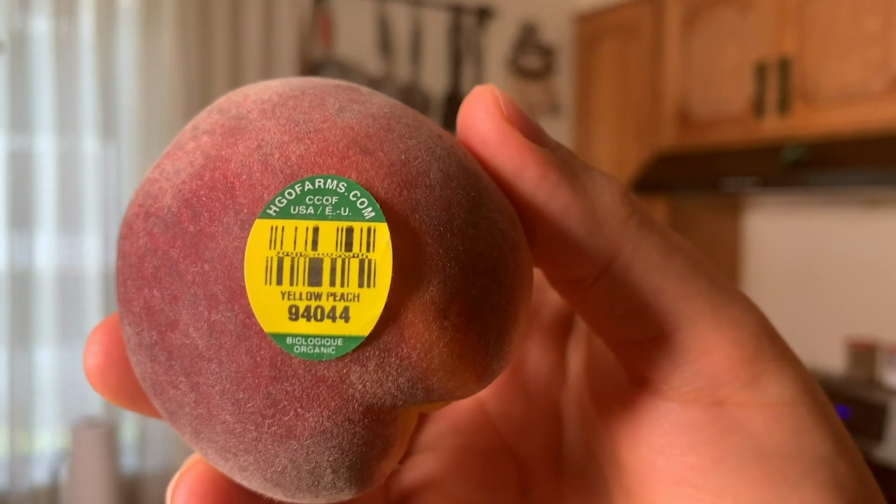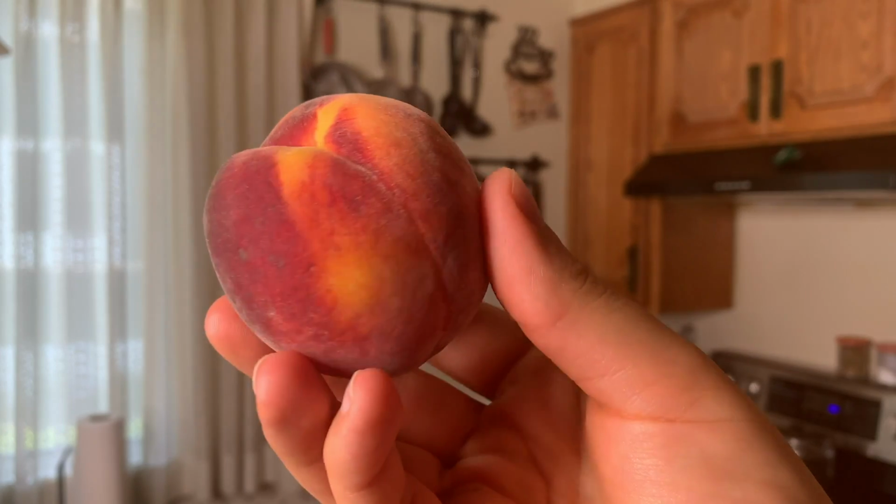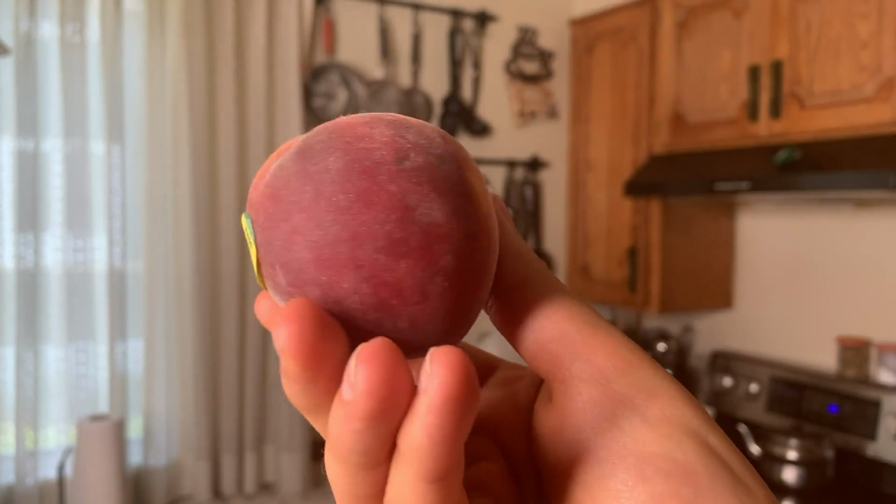So you want to make sure you get organic, and you can obviously just go to the organic section, or if you check on your fruit, if there are 5 numbers on the little barcode instead of 4, it means it's organic. When you're at the store looking for peaches, you want them to be nice and plump, with no bruises or shriveling skin. But around the stem, you want to avoid any green color, because that would mean it's underripe. You want it to be red, yellow, orange, those types of colors.